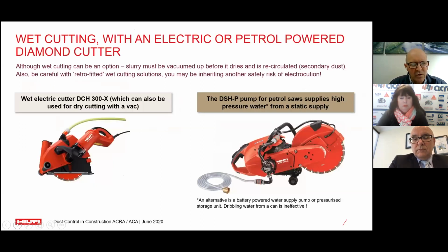The next engineering control we can look at is fitting turbo pumps to petrol-powered saws. So instead of just using a gravity flow of water to try and suppress dust, we were able to attach pumps to the tools such that you pump water onto the blade at a very high pressure. And pumping water onto a blade at a higher pressure enables better adherence of the dust particles to the water particles to generate a more effective slurry. So the actual dust concentration isn't as high because you don't capture all the dust with wet cutting, you only capture part of it.